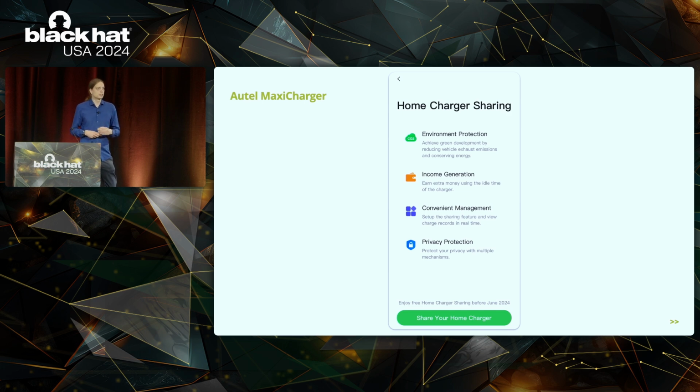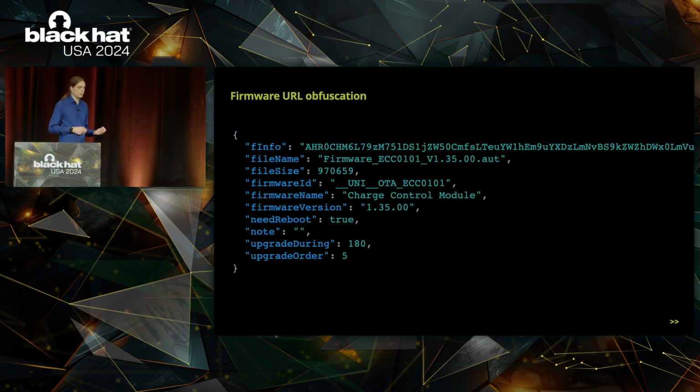We thought, let's just grab those URLs and download those files. But it wasn't that easy. So the response that we got back from the cloud when we asked for firmware updates had an obfuscated URL. So the finfo field here, that's actually the URL, but it has been obfuscated. So we tried for a while to see if we can hook into the app to see how the encryption procedure worked. All turned into a mess, didn't work, and then we looked at it a bit more carefully.